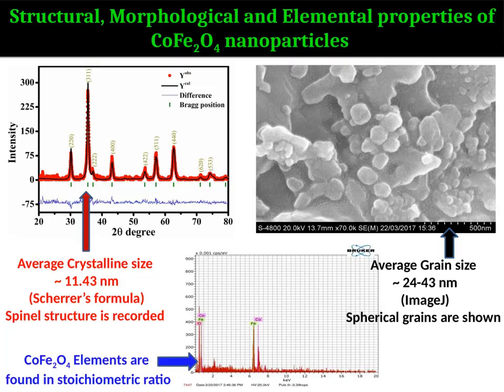Morphology of the prepared samples was analyzed using scanning electron microscopy, and particles were observed to be spherical in nature, with particle distribution of 24 to 43 nanometer obtained by ImageJ software. We also did an elemental analysis of the prepared sample, and the EDS pattern reveals that there is no impurity present in the sample, and all three components, cobalt, iron, and oxygen, were found in stoichiometric ratio.